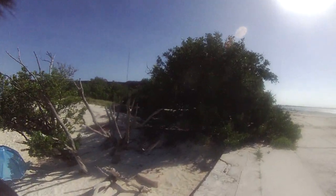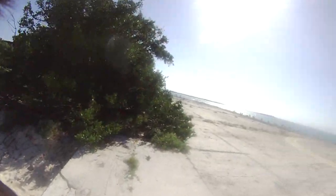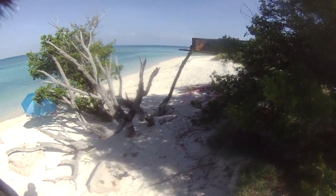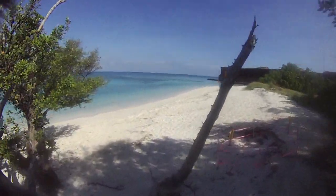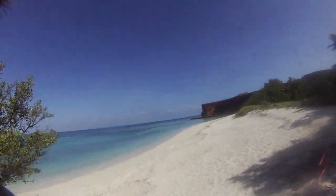You're gonna need a lot of sunscreen here. My wife, she's got a sunburn. She burned her butt, which just creates some problems when we have sex.